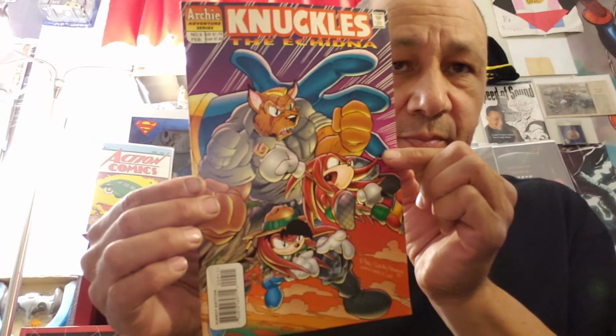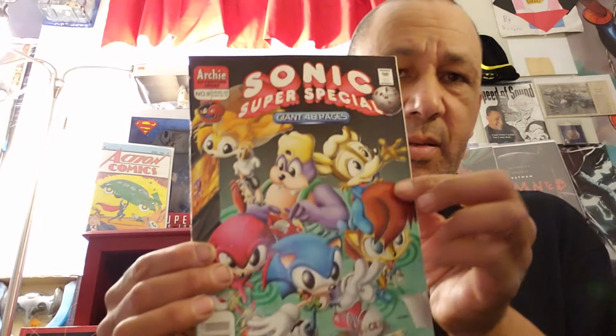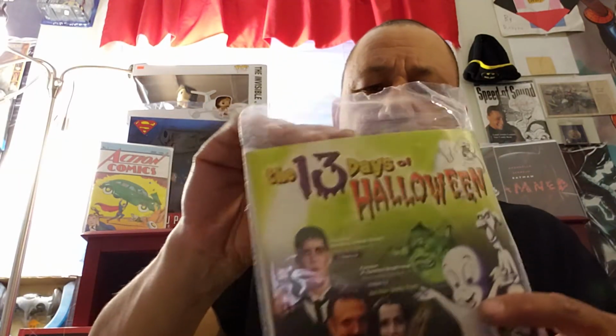Here's another Knuckles, number 9. That Chidna. Here's one that's kind of beat up. I'm not sure if it's got a rip somewhere. This is Sonic Super Special number 9. Here's another one. I think this was in a bag.